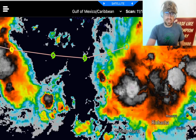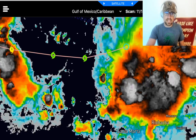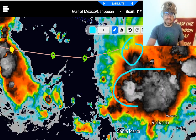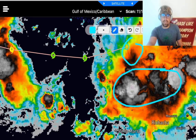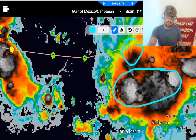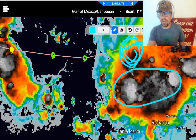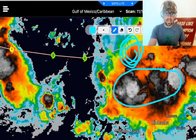But right now, it's a tropical depression. The center is on the northern side of this convective blob. That's where the low-level center is. Most of the convection right now is south of this tropical depression. But tonight, or later on today, we'll likely see a burst of convection near the center of this. This is where the closed rotation is indicated up there on the northern side of this big-time convective blob.